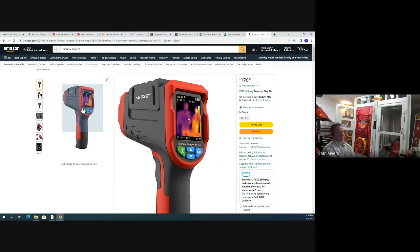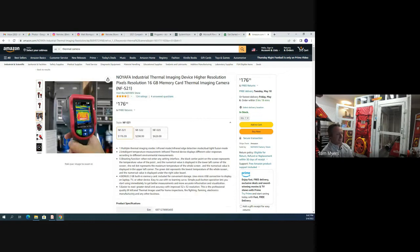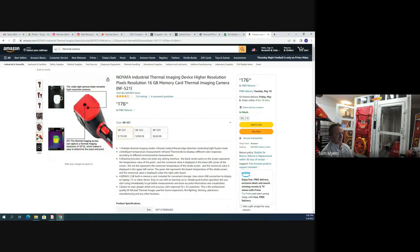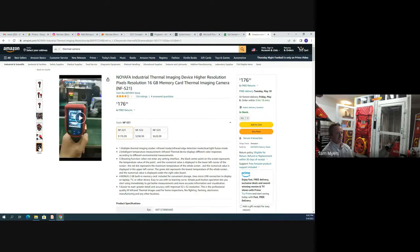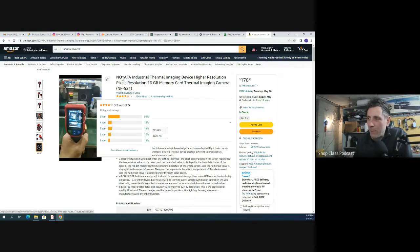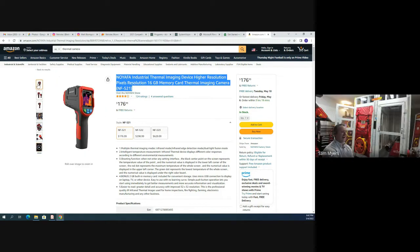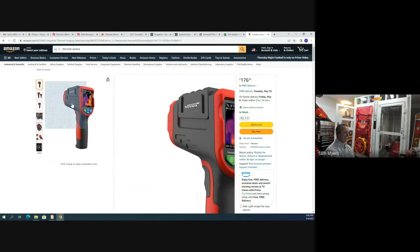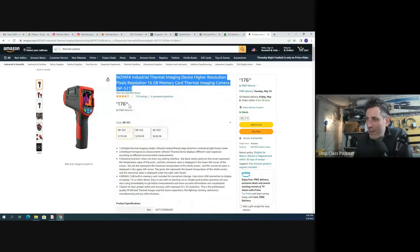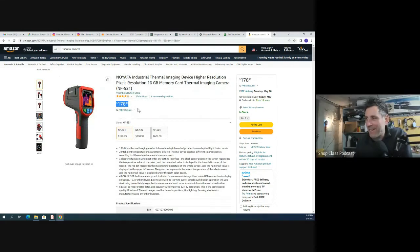So there are some conditions, like Matt and I were talking about before. I like to usually have at least 10 degrees difference between inside temperature and outside temperature to really see what's going on. But before you get into that, what do you think of this? This looks bogus. I've never heard of that. It's too good to be true. Couldn't tell you. $176 for this thing? No way.